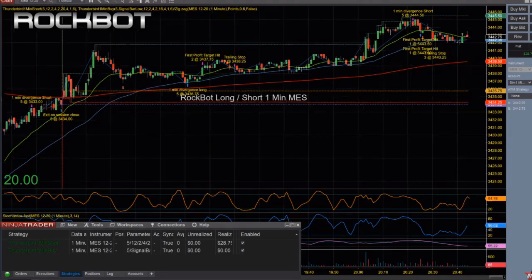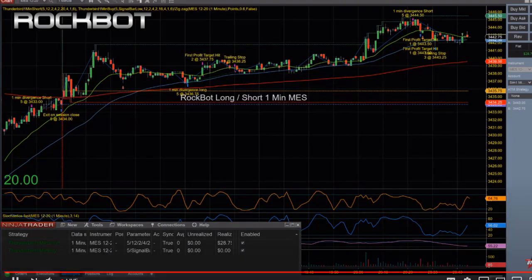I got the bot running overnight as usual. It's already taken 2 positive trades. One back here, divergence long, and a divergence short just happened.